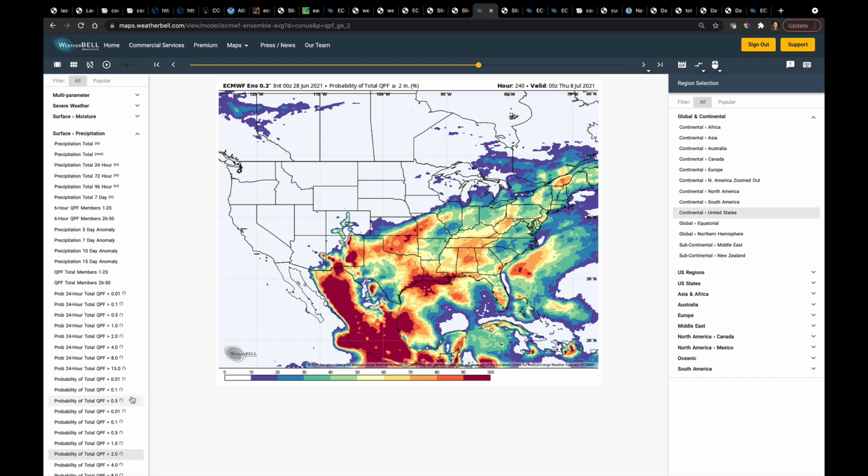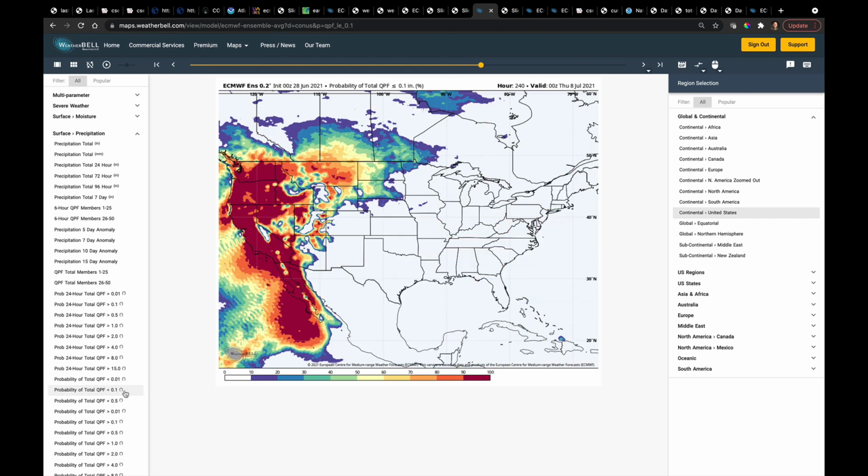But let's look at the opposite end of this. I'm now going to show you the probability of getting less than a 1/10 of an inch of rainfall. And now you see that the west, Canadian Prairie, Montana into the western Dakotas, the chances of getting meaningful moisture into this area is very limited as we look out there longer term.